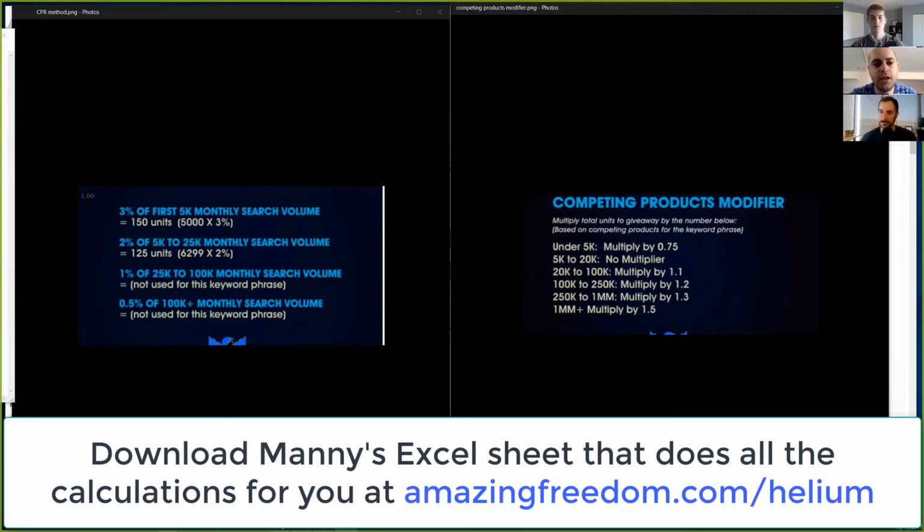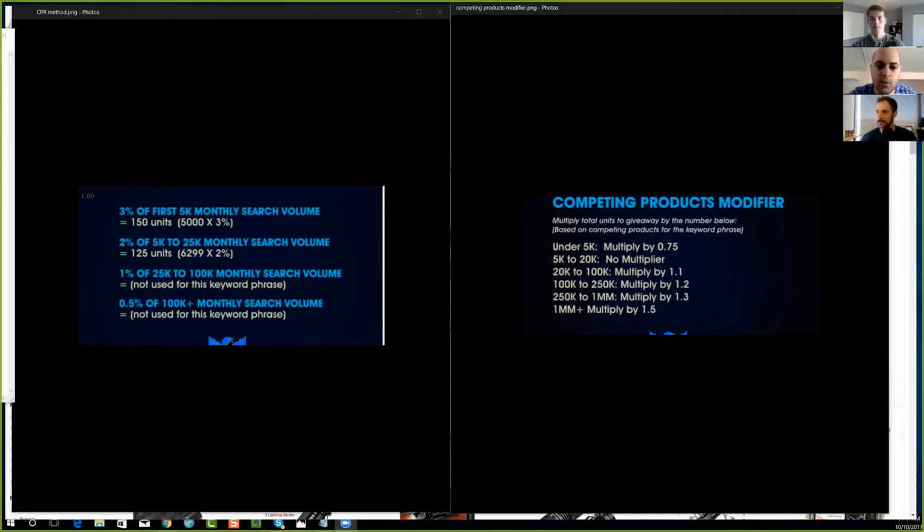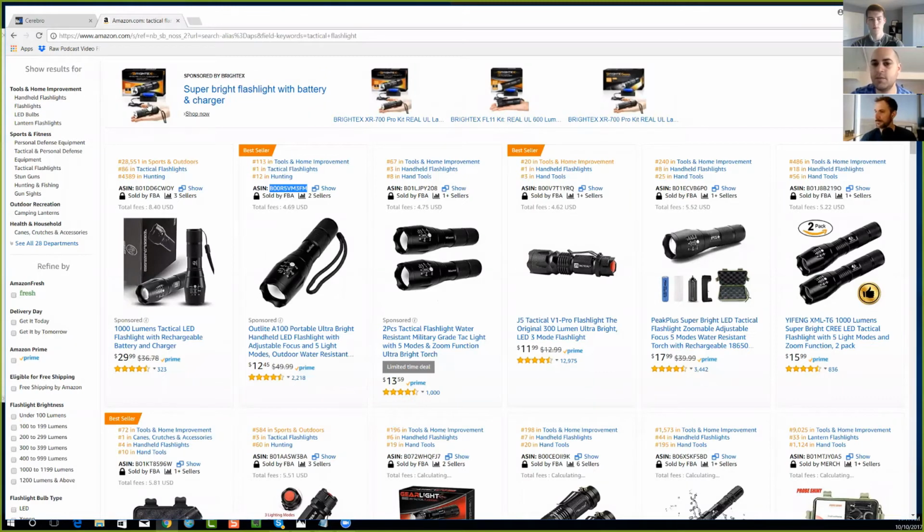So part of targeting keywords is, okay, how many units do I need to give away? And then also, how competitive is the first page in terms of the reviews and the other listings and the quality there? Is this a keyword I should go after, or should I start somewhere a little bit less competitive, and then in a few months or 5-6 months target some more competitive keywords that don't have as many reviews?